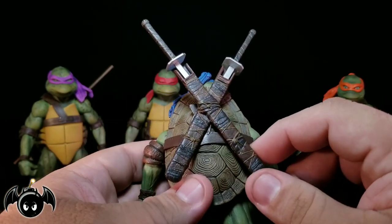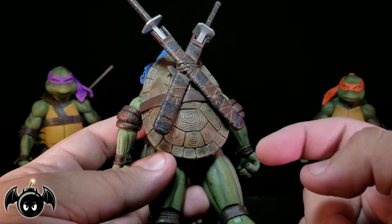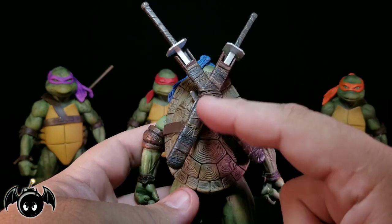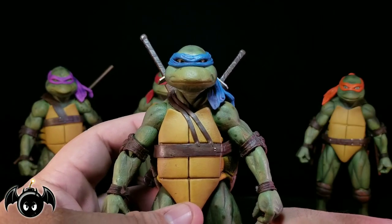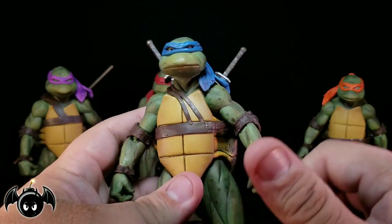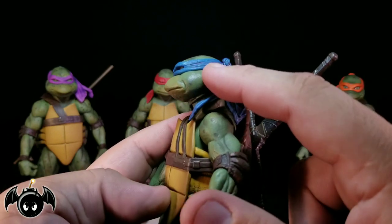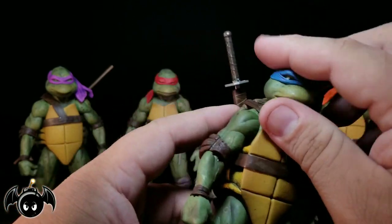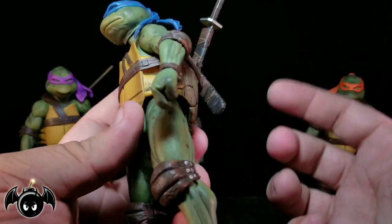Got his nice big scabbard here. Just think it looks very, very cool. Lots of detail even in that. That's insane how much detail they got just in the scabbard alone. Looks really, really cool. Definitely that Leonardo face. He definitely has that more of a leader presence and expression. Just looks really good, man. The bandana, all the paint apps in there just look amazing. I can't believe what they did with this. It's so good.